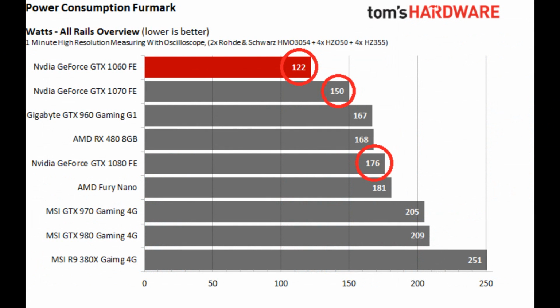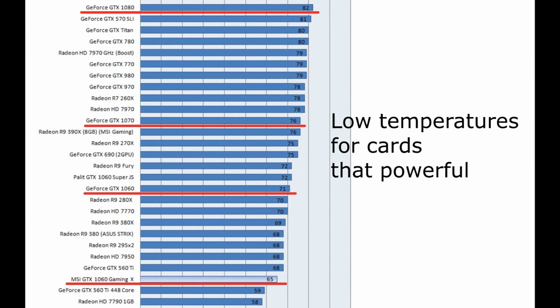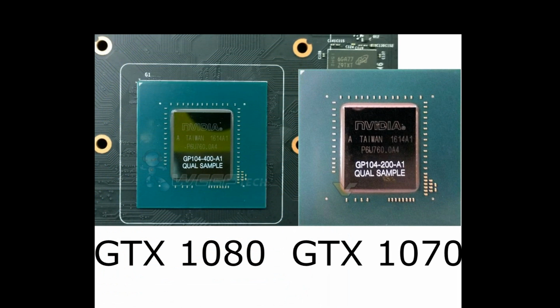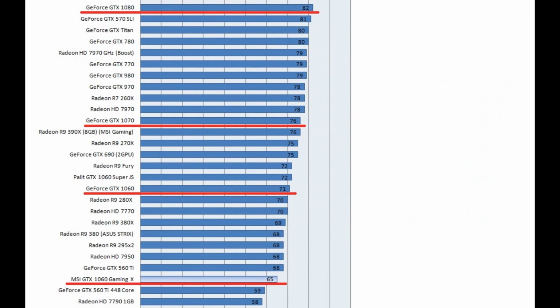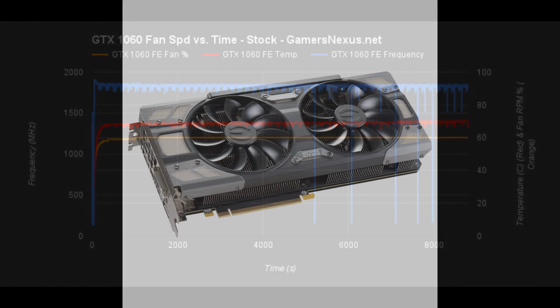Now Pascal is extremely power efficient. Due to the cards consuming less power, they output less heat as well, which means they don't get as hot. The 1080 and 1070 are basically the same chip, with the 1070 being around 15 to 20% slower because certain parts of it are disabled. That means that the 1070s generally run cooler than the 1080s. With this generation, the graphics card's coolers have evolved very nicely as well. We see low temperatures and noise levels across the board, steady clock speeds, and mostly beautiful cooler designs.